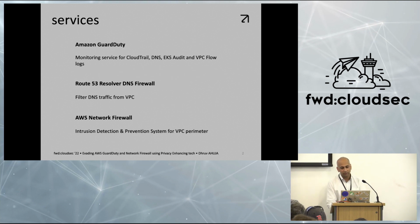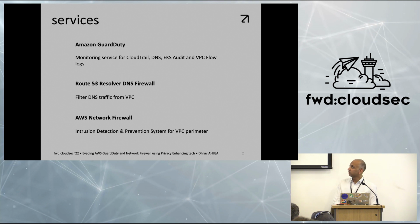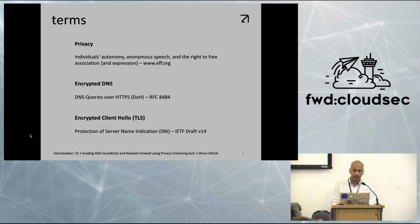The services we will cover in this slide deck are Amazon GuardDuty, which I'm sure you're all familiar with, the Route 53 Resolver DNS Firewall, and the AWS Network Firewall, which sits at your VPC perimeter, more of an intrusion prevention system. It should be noted that GuardDuty works off monitoring logs from CloudTrail, DNS, which is the Route 53 Resolver, the Kubernetes control plane, and your VPC flow logs.